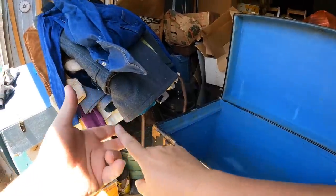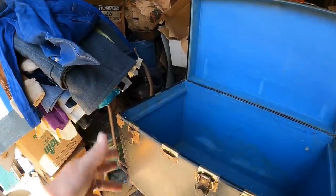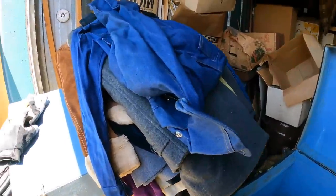If I'm right, when I was saying a couple pieces at 50, 25, 30 bucks on that piece, and then lots of $10 and $20 bills, I think we got 500 bucks here. Seriously, guys, that's the best thing I think I found in this locker, in the trunk.